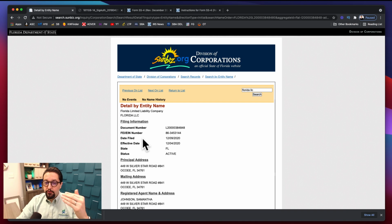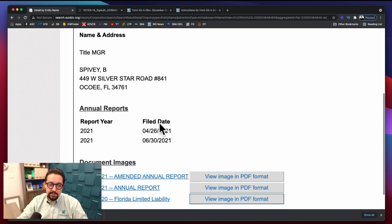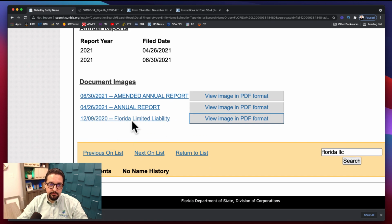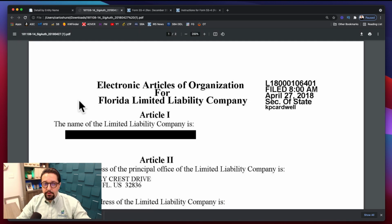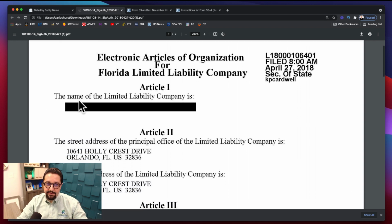So you look for your LLC here at the Sunbiz page, and you scroll all the way down where it says Florida Limited Liability. You can click here or you can click View Image in PDF. And when you click there, it takes you to your LLC's Articles of Organization.